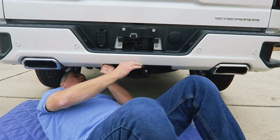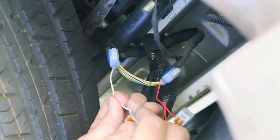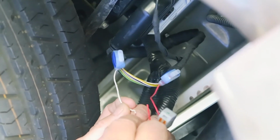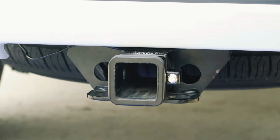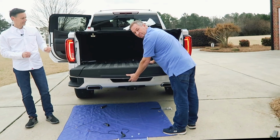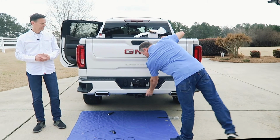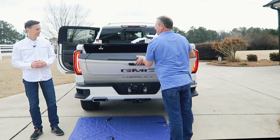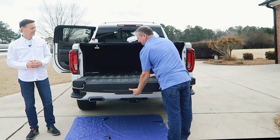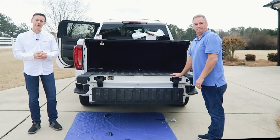Back under the truck with the wiring. The install process is exactly the same as the manual as it is the automatic. So now we push the button in, same as before. Tailgate will not open. Okay. And then if I go back and I hit the button again, works perfect. We just saved that tailgate.